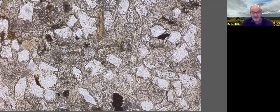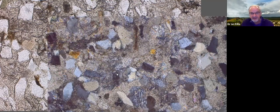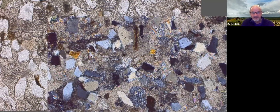If we can have the next animation, please, Kerry. One of the clever things which you can do with a petrographic microscope is look at it under polarized light, which gives all sorts of fascinating information about the mineral types within, and gives yet more color and excitement in terms of what's going on within the slide. And that is just arriving, and it's fading in very beautifully and slowly. So I hope you can all see that.